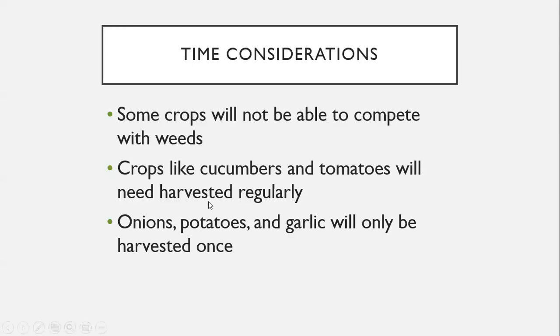Zucchini and squash plants will stop producing if you don't harvest them, and they'll go ahead and continue with their life cycle and then die off if you don't keep harvesting them. And as I said again, onions and potatoes and garlic, they're all crops that will be harvested once. So you'll plant them out, and they tend to also have a bit of a longer growing season. So they're something that you can put out and harvest once at the end of the season, if you don't have a lot of time on your hands, but you still want to have access to good fresh fruits and vegetables.